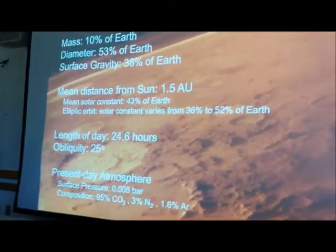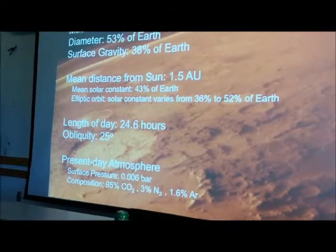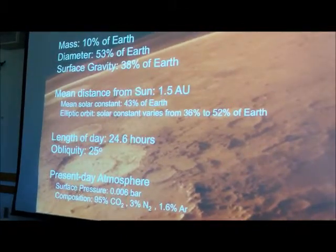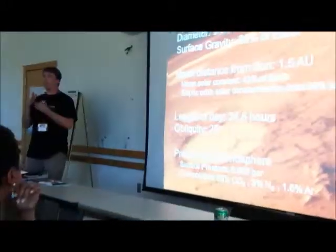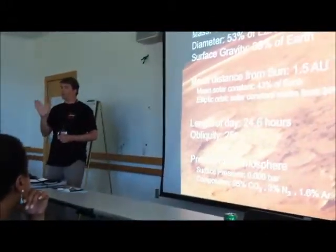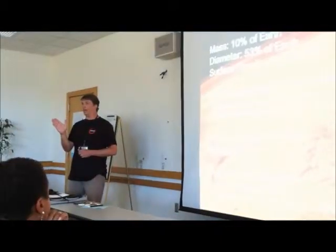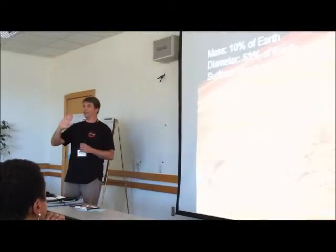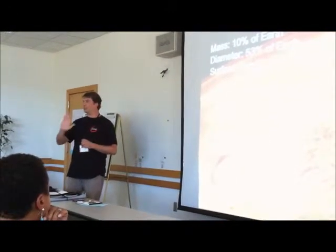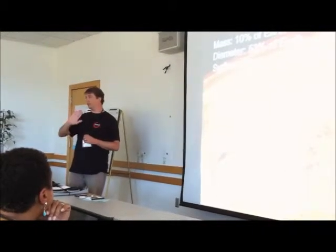And the tilt of the axis is such that the northern hemisphere is at the closest to the Sun, what we call periapsis. The northern hemisphere is tilted towards the Sun. And at apoapsis, the farthest distance from the Sun, the southern hemisphere is tilted towards the Sun. So the summers are not fair on Mars. The northern summer is much warmer than the southern summer.